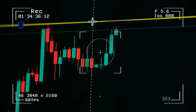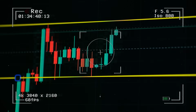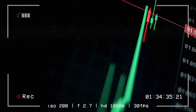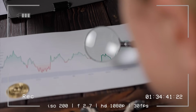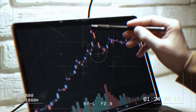You're better than that. Instead of aiming for huge gains, split your daily target into 2 or 3 trades. Each trade only needs to bring in a small profit to reach your goal. This simple approach will keep your emotions in check and prevent the common mistake of overtrading. You need a solid foundation first.